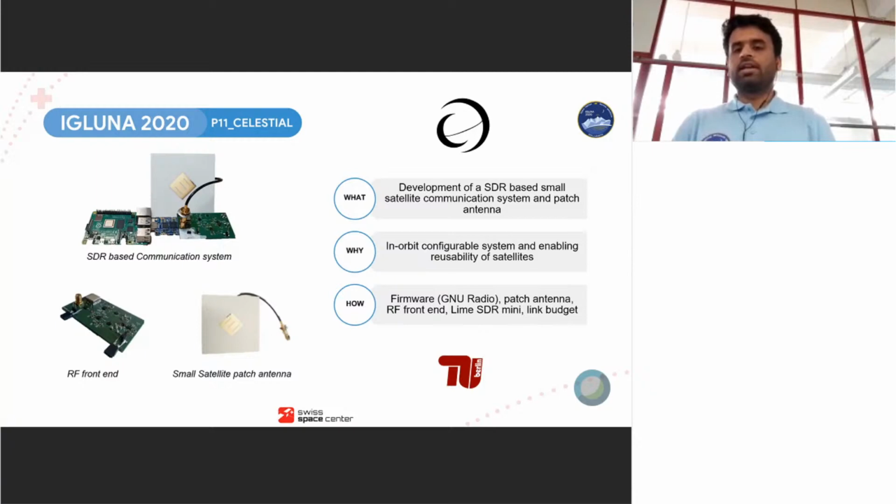How are we doing this? We have developed our own firmware, GNU Radio, and we have used a patch antenna, which works on multiple frequencies. We have designed our own radio frequency circuits, and we have designed our own link budget to calculate and estimate the signal strength and losses during the transmission of a signal. We are using off-the-shelf software-defined radio, and this will be used together. As you can see on the left-hand side, we have shown in the slide the communication system and the antennas to remotely reconfigure the communication system while it is in the project.